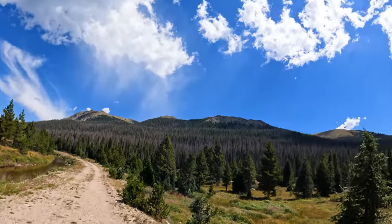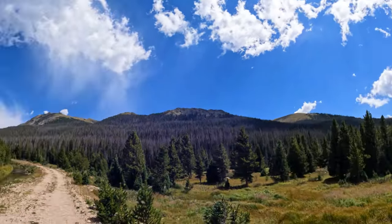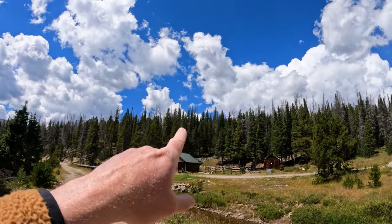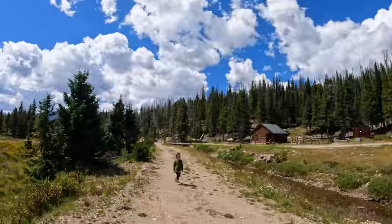You see the peaks of the mountains up here? There's not any snow on these ones up here. But when we came in, you could see a little bit of snow on the top of the Never Summer Mountains.